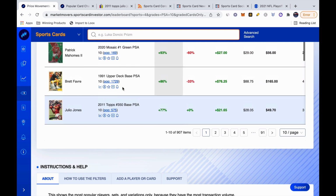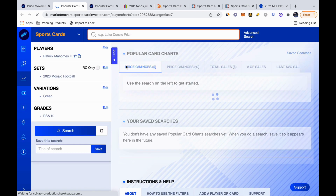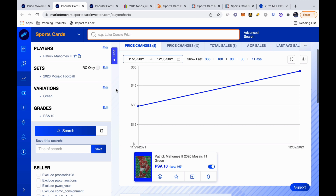Next on the list, Patrick Mahomes, 2020 Mosaic Green, pop count of only 169. Oh, 2020. Up 93%. I don't even want to look at it. Because if I'm going to buy cards, I'll buy rookies, or really rare cards that don't have to be rookies. This is none of that. So even though of what's going on here, I'm just not interested. I don't even want to look.